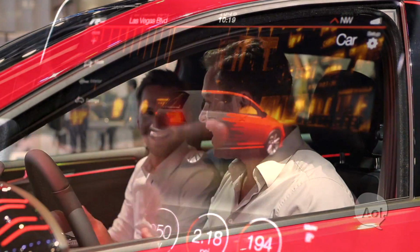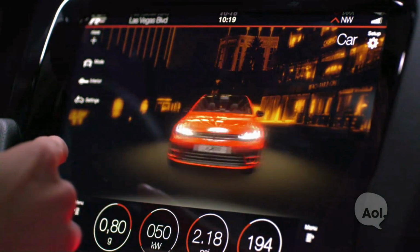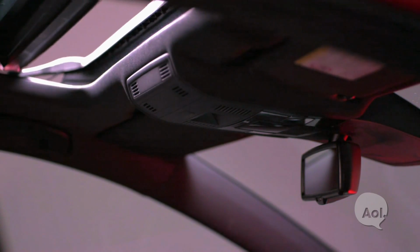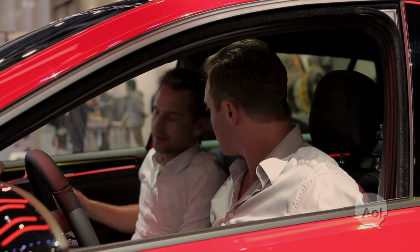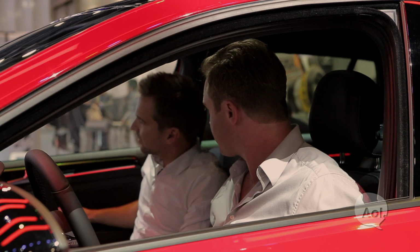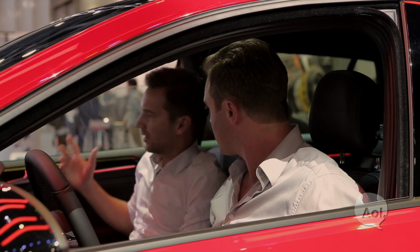Yeah, exactly. What we have done is not only concentrate on touch on the display, we are bringing the touch play into the hardware elements we have in the car. It's a proximity sensor, a nice little icon comes up. And then if you swipe down, it goes down. If you swipe up, it goes up.